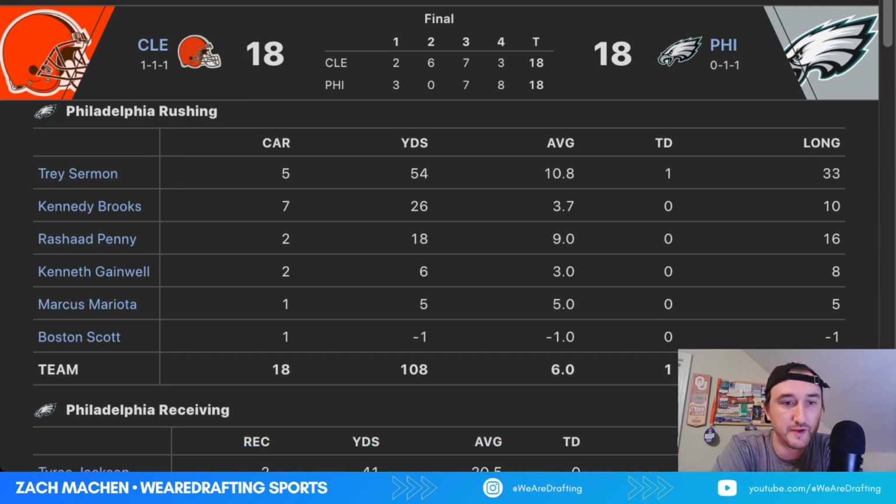Trey Sermon led the way for the rushers. He had 54 yards on the ground and a touchdown. Great day for him. Kennedy Brooks, another OU guy, 26 on the ground. Rashad Penny chipped in 18. Kenny Gainwell had 6. Marcus chipped in 5 more, and then Boston Scott lost a yard.